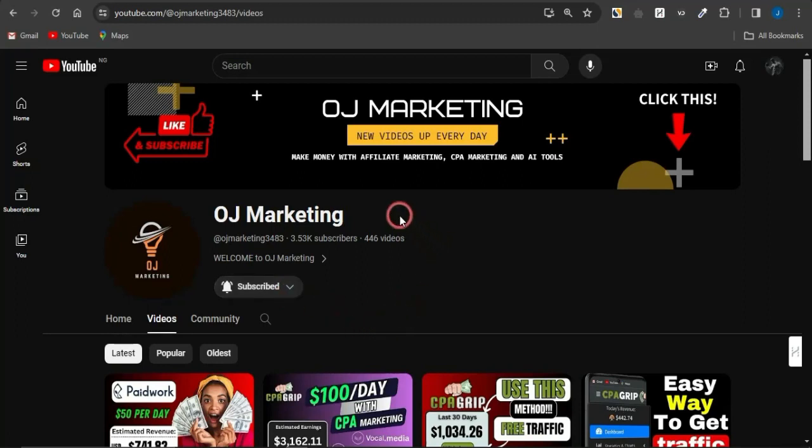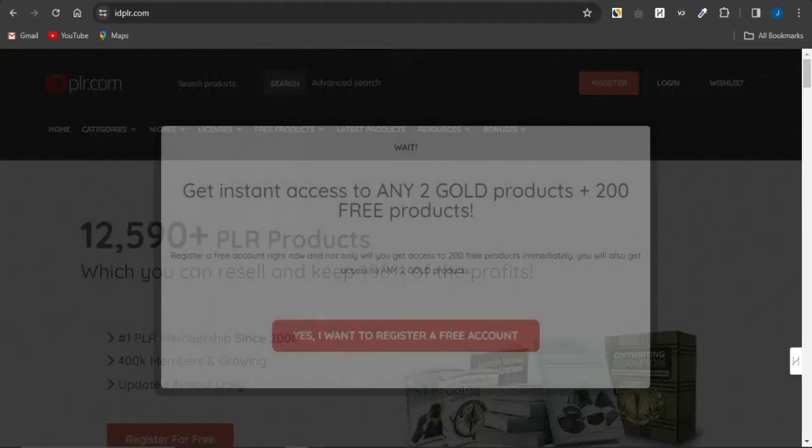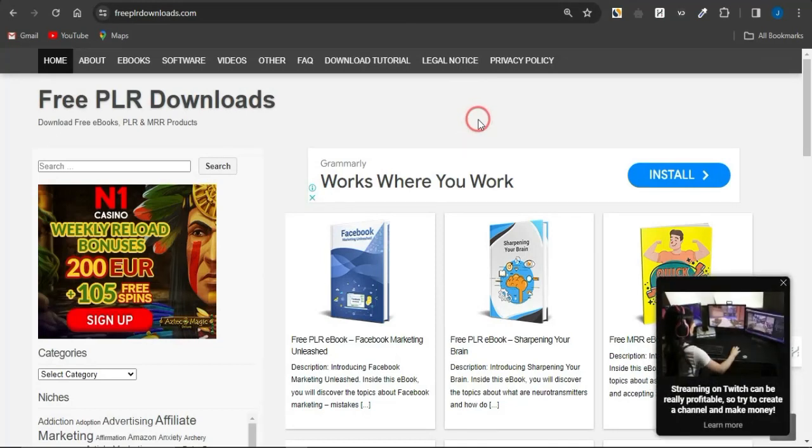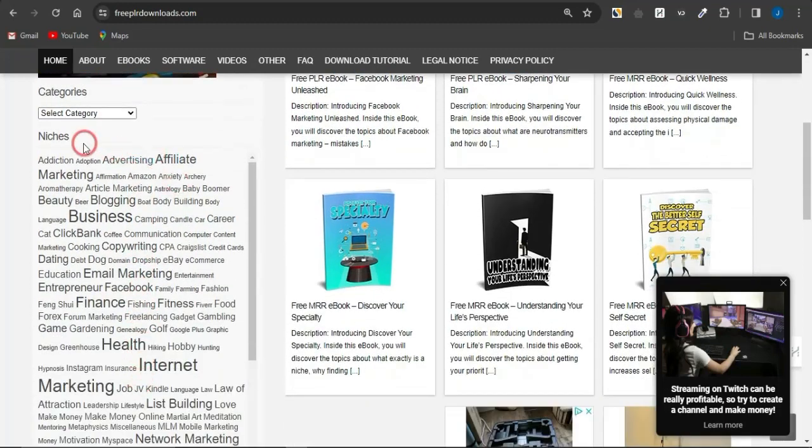So moving on, the first step is for you to go onto platforms like idplr.com or the PLR database, or you may want to use the free plrdownloads.com. Now these are all cool and amazing platforms where you could get free PLRs on any niche of your choice to utilize. As you can see right now, there are a lot of niches I could focus on. There's a marketing niche, affiliate marketing niche, advertising niche, article marketing, beauty niche, beer, blogging, boats, bodybuilding, and a lot of niches right now.